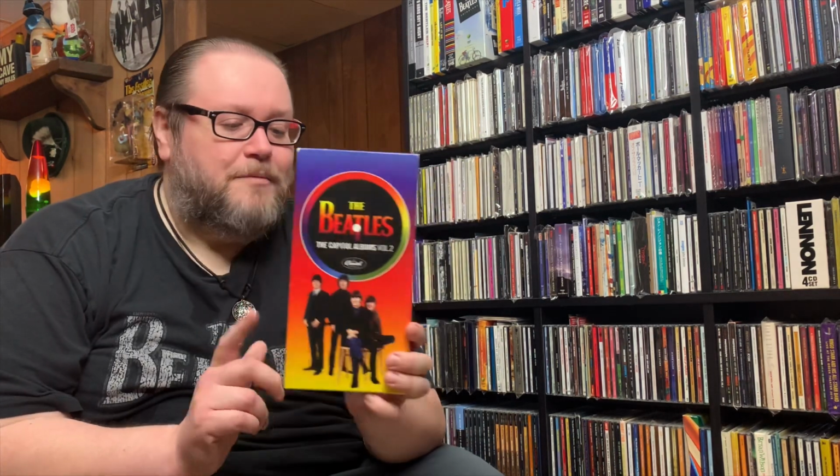As a matter of fact, the box I'm holding here, this is the bad mix one. I've got a copy of the good mix, and I'll post my "what's in the box" on this to show you how to tell the difference on that. But just be on the lookout. If you are looking for that Dave Dexter Jr. mix, you're not going to get the correct mono mix on it. I believe it's Rubber Soul and Beatles VI got the wrong mixes on them.